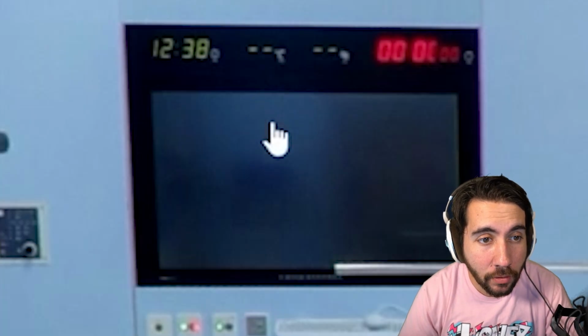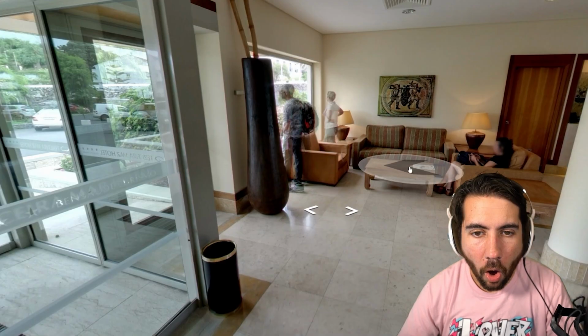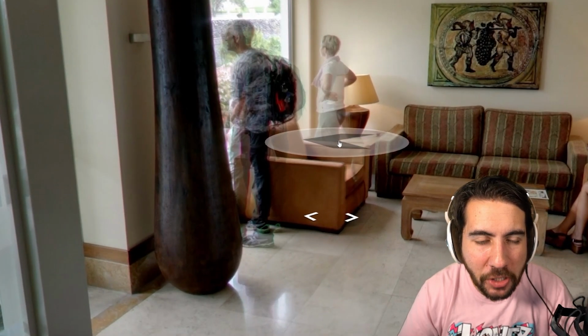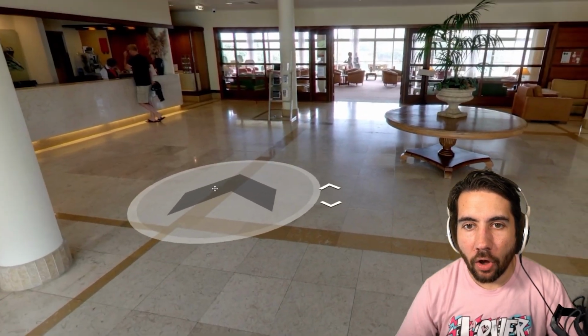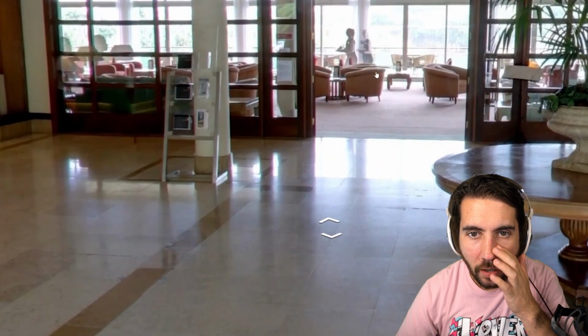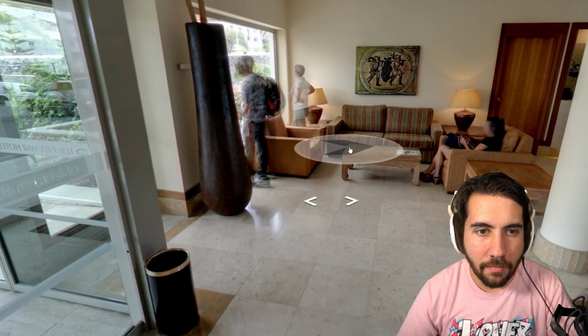And a microwave, dude. This is Tarsia Island, Portugal. They said look into the windows. Oh my God, we've got two ghost grandpas standing in the window looking outside. They must have died in the hotel. Oh wow, there's a lot of ghosts in here actually. You must think they died in here, and that's their ghosts looking outside, like imagining vacation.